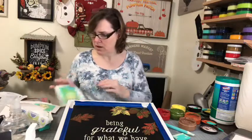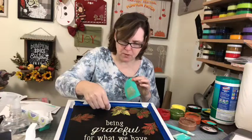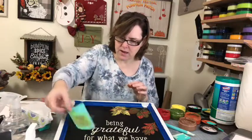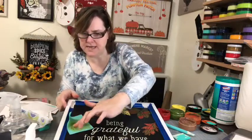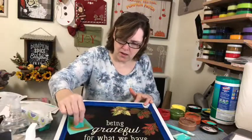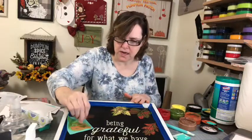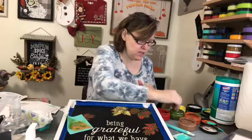So let's do a couple of more leaves. I want to fill the outer edges of this. Let's do a couple more, and then we'll hit it with a blow dryer. We're almost done. It does not take long, guys, to make really beautiful signs for your house. And you could put this on just about anything. As you could tell behind me, I have it on metal and glass and, I mean, everything. T-shirts, all kinds of stuff.